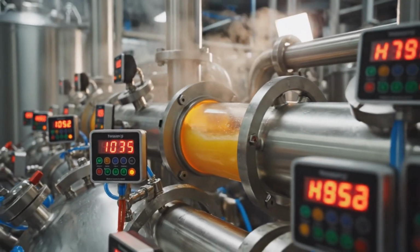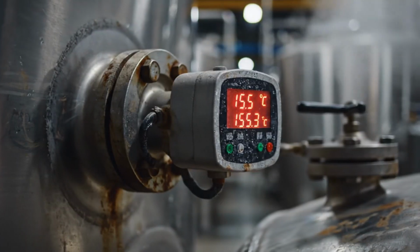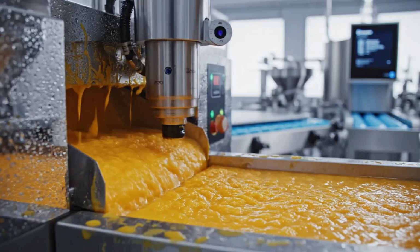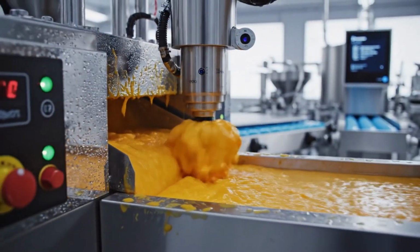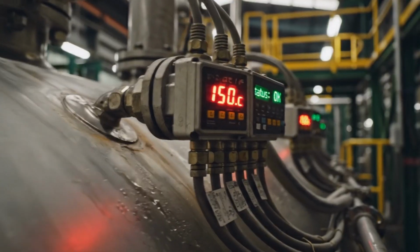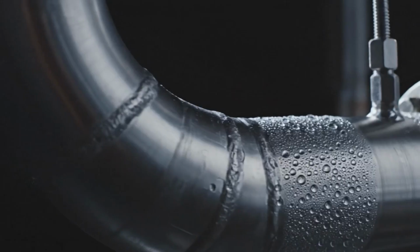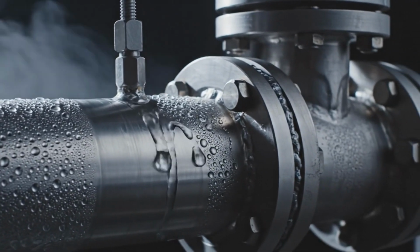The juice is briefly heated during pasteurization to eliminate harmful microorganisms. Temperature and time are controlled to preserve nutrients. In some production lines, water is removed to create concentrated juice. After being processed, the juice is rapidly cooled to prevent oxidation.